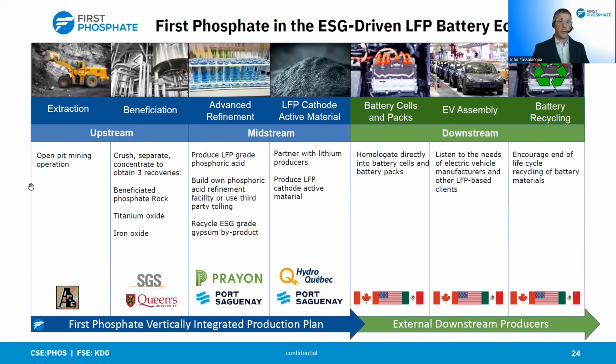First Phosphate plans to focus right here on extraction and beneficiation. So at the mine site, we're able to beneficiate. We're able to get ourselves up to almost 41% purity of apatite. As you know, the maximum purity of phosphate in apatite is 42%. So we get very close to theoretical maximum. That's really what we're going after, is high purity, because we know that high purity in gives high purity out as well. So in our pilot plant, we've been able to get to this level.